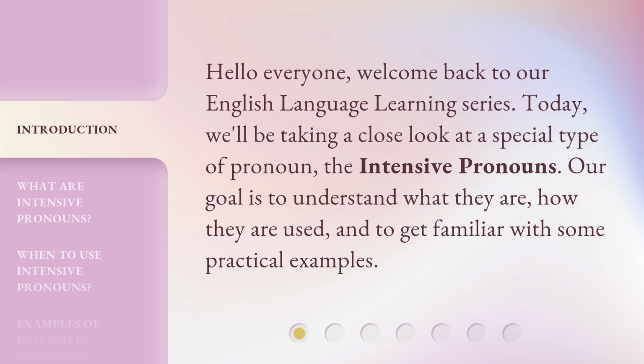Today, we'll be taking a close look at a special type of pronoun, the intensive pronouns. Our goal is to understand what they are, how they are used, and to get familiar with some practical examples.